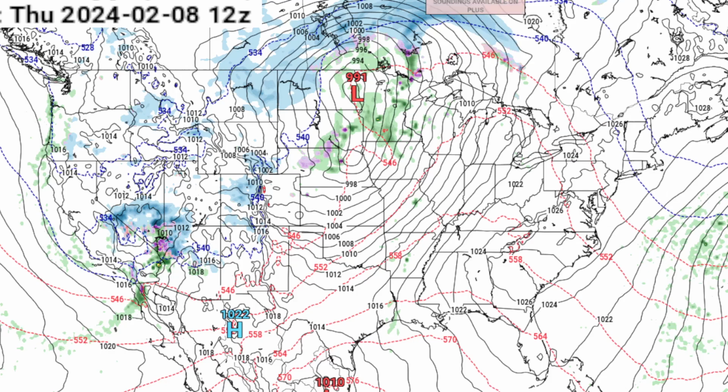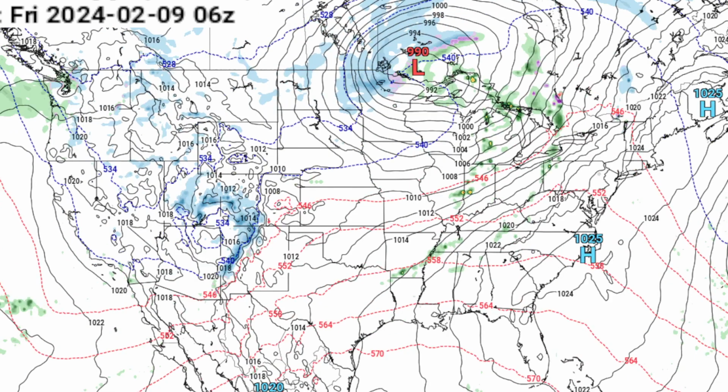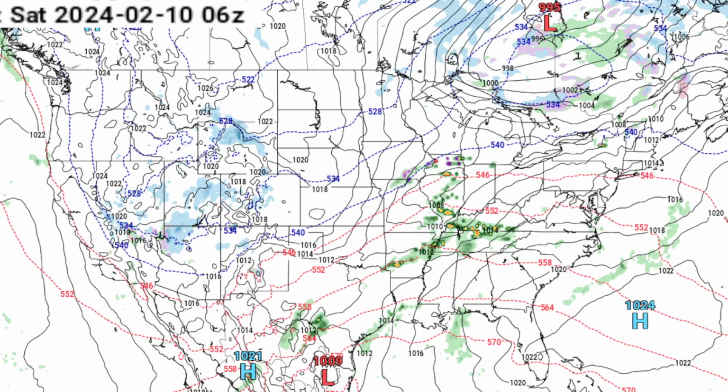So let's go ahead and step you through this as we go into this upcoming weekend. You notice that low up near Minnesota moving up into Canada, and this next little storm system dropping some snows across the Intermountain. The Intermountain will be picking up some pretty decent snows over the next couple of days.